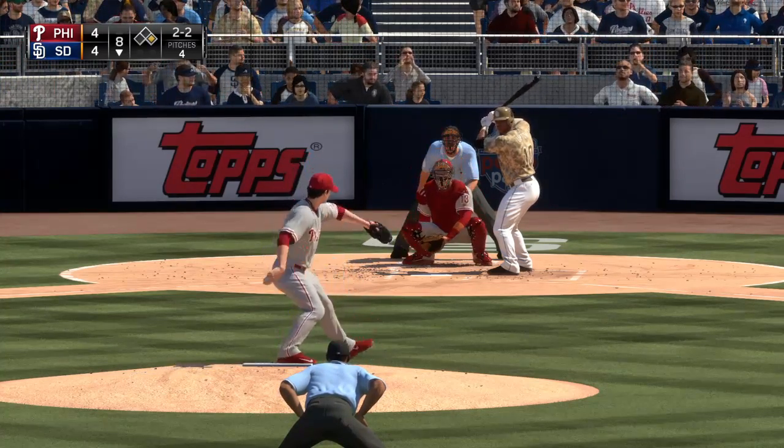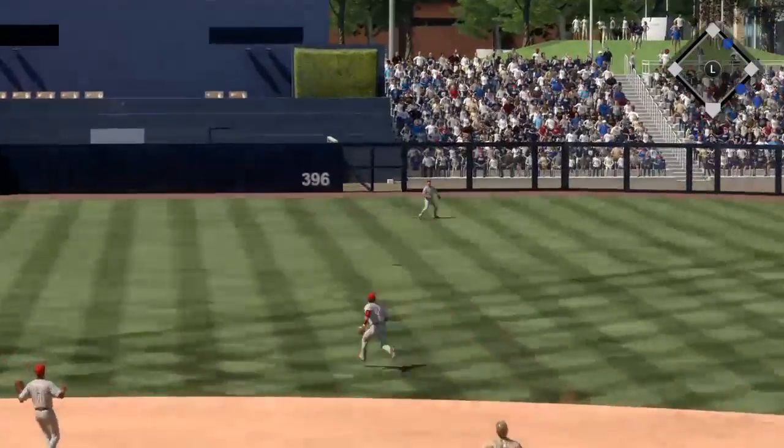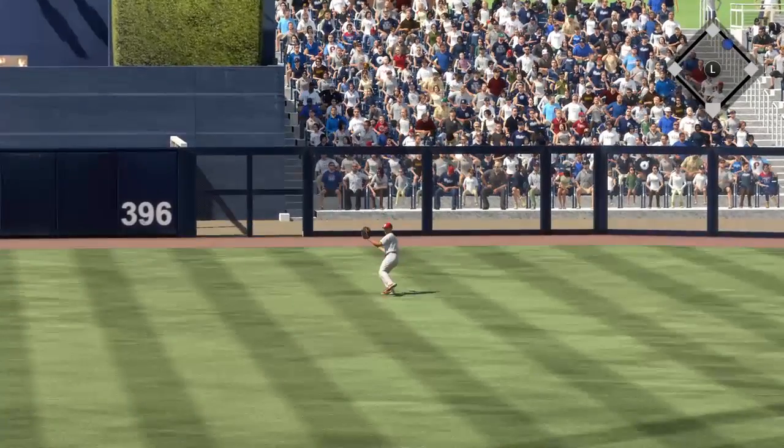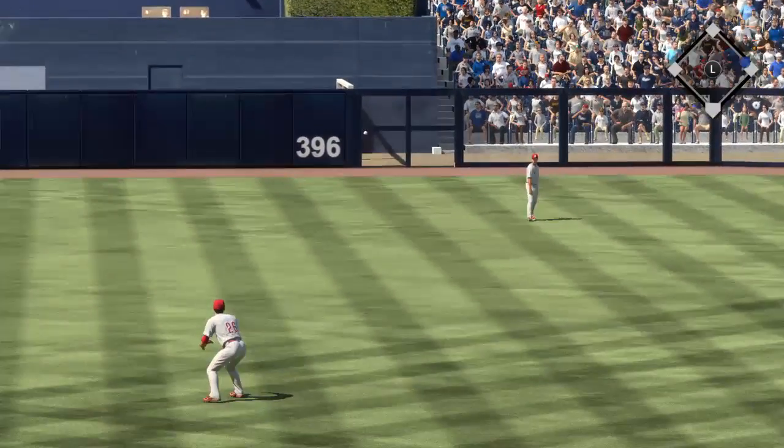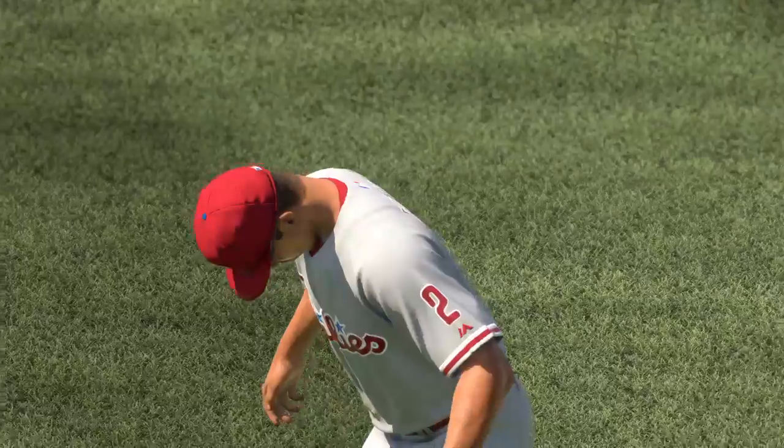Here's the 2-2 offering. And he gets under the 2-2 a bit as this is sent in the air out to straightaway central. Revere will settle under it to make the play for the first out as the runner will have to head back to first.